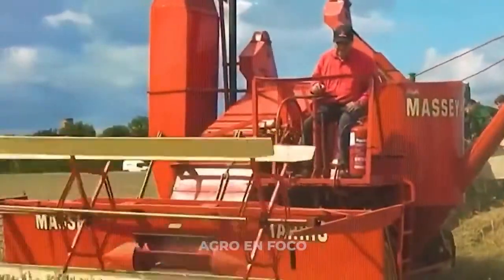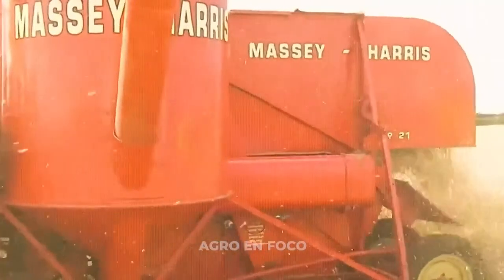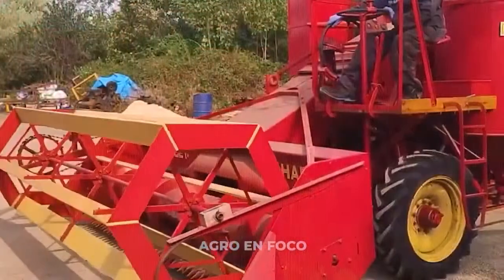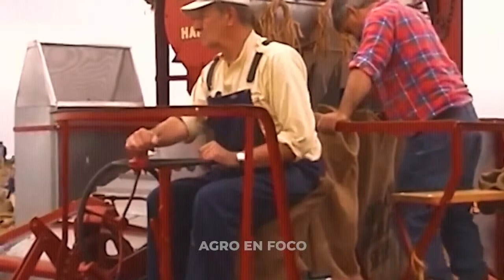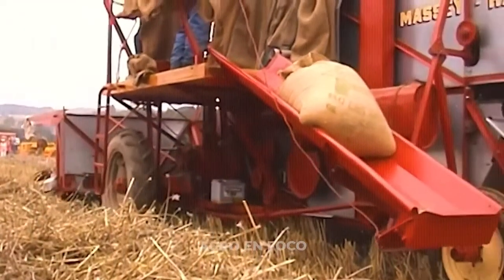The idea behind the Harvest Brigade was simple yet brilliant. Deploy a mobile fleet of harvesters to work across the Great Plains of the United States and Canada, following crop maturation from south to north. With this, the Massey Harris 21 managed to harvest over 1 million acres in just 1 year, freeing up around 1,000 tractors for other agricultural uses.